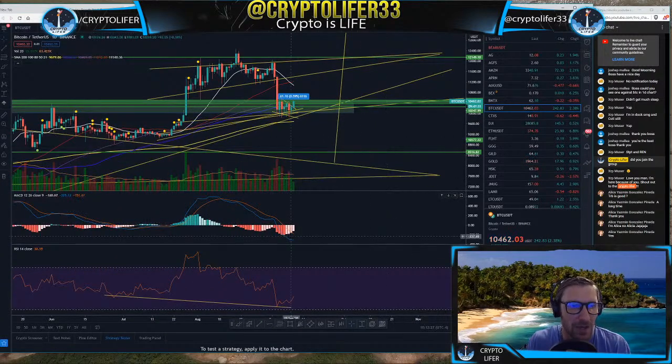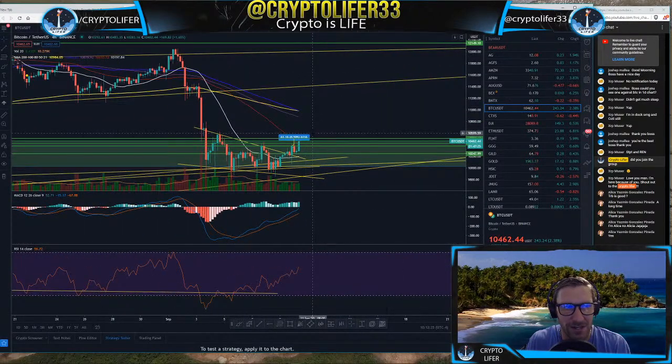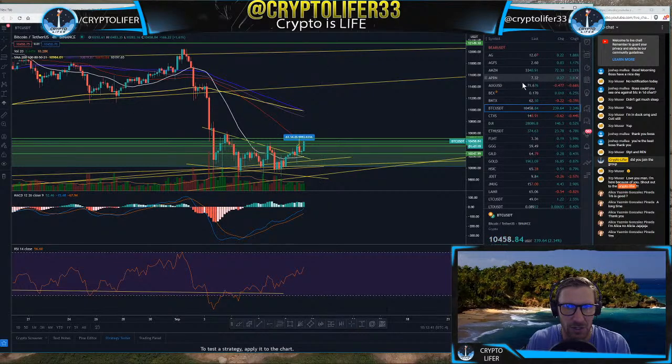But look at Bitcoin, man. We haven't even had the pull yet, and we're starting to get the pump on the daily and on the 4 hour. This is strong. We really need a break. Previous resistance here at 10,570. Let's see that happen. But good for Bitcoin.